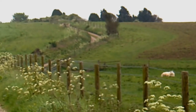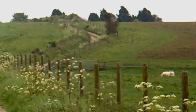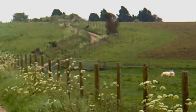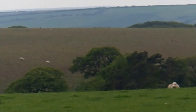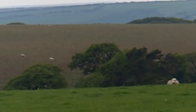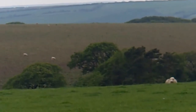I'm out on that Hilfield ridge again, a bit further out this time. The wind's getting up, it's on my back, so it shouldn't be too badly in the mic. I was just scanning around the field to see if I could see a composition of sheep. Couldn't see one, so I decided on one sheep.